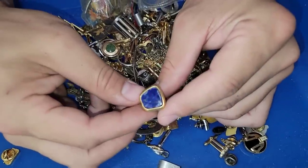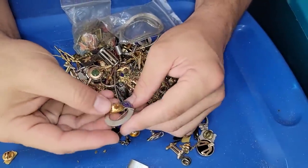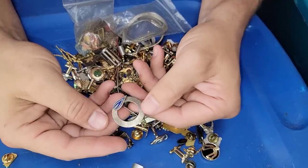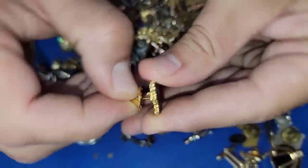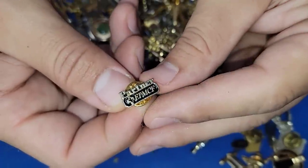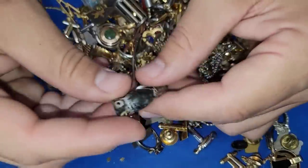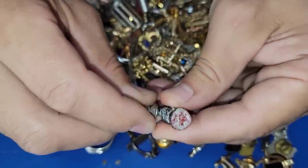Okay, so we got cufflinks. I'm gonna look at a few things here. We should have some gold. I'm seeing a lot of pins. When I see pins like this, I think service awards, and usually the service awards have gold in them. This one isn't a service award, but we're gonna find gold in some of them.